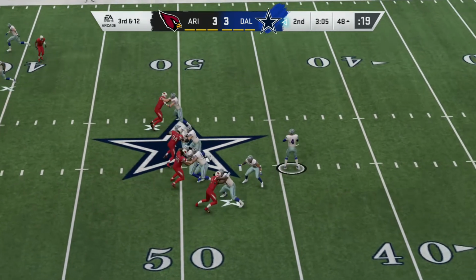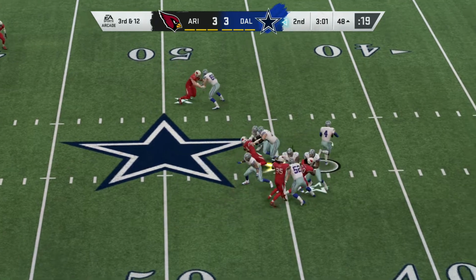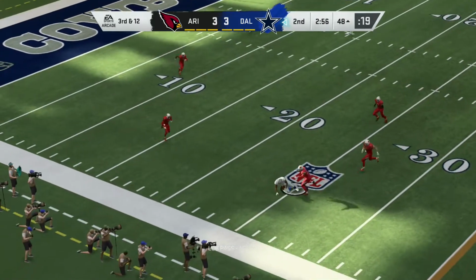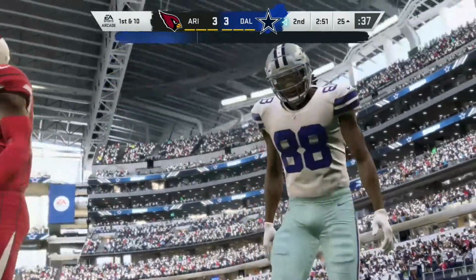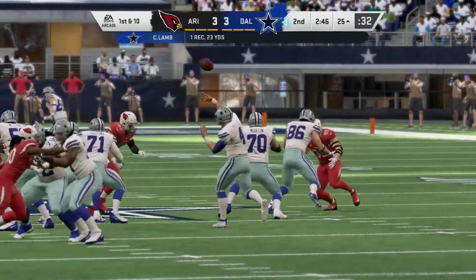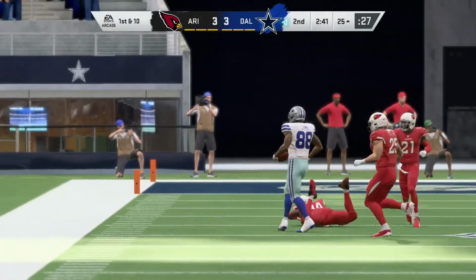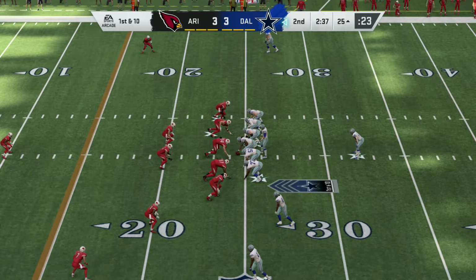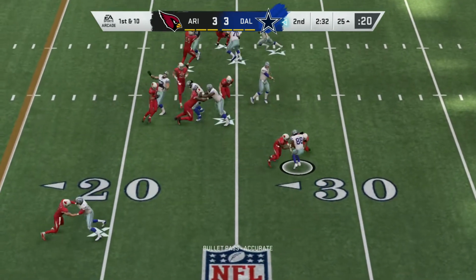On 3rd down, it's Prescott. Looking left side, and it's complete. 23 yards on the play. Great patience in the pocket. Of course, it's easy to be patient when the protection's good, and it was. Yeah, you got to pat those guys on the helmet and say thanks because they gave him plenty of time to stay back there, survey the field, go through the reads that he wanted to, and deliver the ball accurately. That was really well executed.